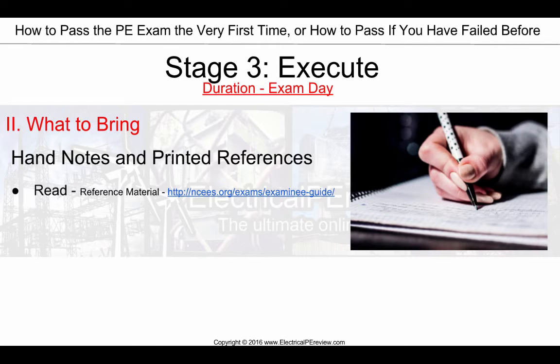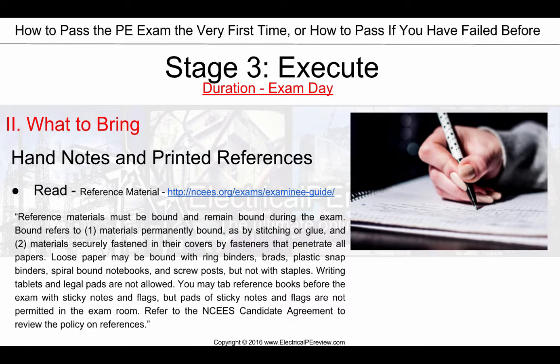Next, read the reference material in the examinee guide. It states, reference materials must be bound and remain bound during the exam. Bound refers to materials permanently bound, as by stitching or glue, and materials securely fastened in their covers by fasteners that penetrate all papers. Loose paper may be bound with ring binders, braids, plastic snap binders, spiral-bound notebooks, and screw posts, but not with staples. Writing tablets and legal pads are not allowed. You may tab reference books before the exam with sticky notes and flags, but pads of sticky notes and flags are not permitted in the exam room. Refer to the NCEES Canada Agreement to review the policy on references.